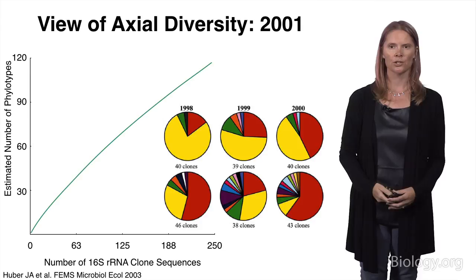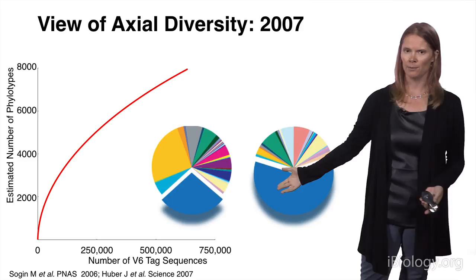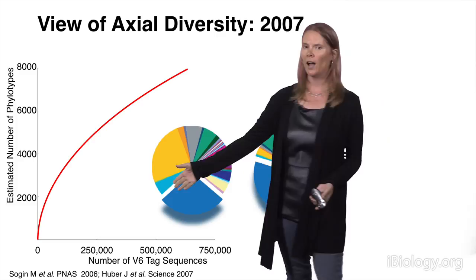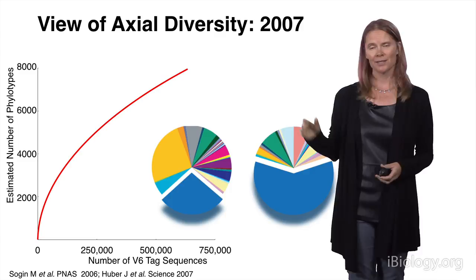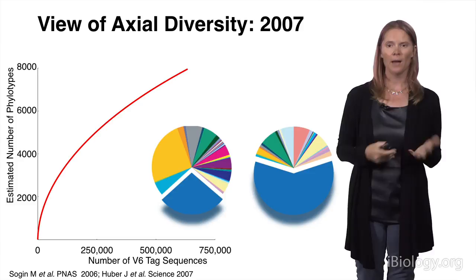Well, in 2007, after developing this approach, the numbers have changed a lot. So again, here's two different vents at Axial Seamount. You can see there are many, many more colors. And it's really the numbers on the axes that are important here. So on the X, we are going up to 750,000 sequences that we are able to collect. And on the Y are estimates of how many different microbes are present. Interestingly, though, this line still isn't flattening out, which again emphasizes how much diversity within microbes we have on our planet. So the ability to apply these types of new methods to my own research really expanded my own view of the types of microbes living in this environment.